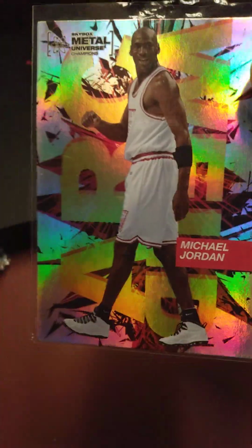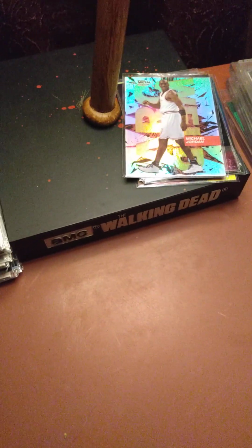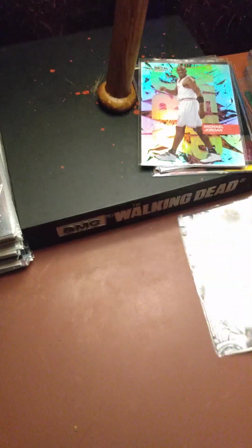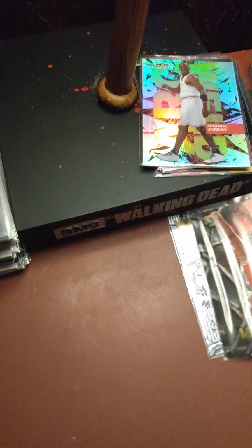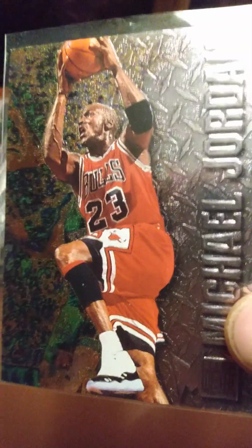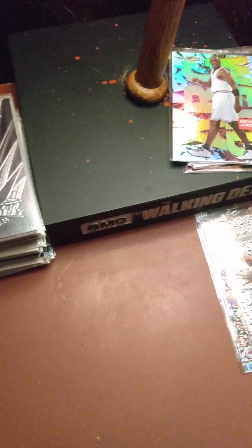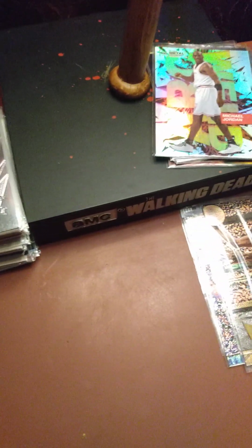And my favorite out of the new ones, Arc Weld. Really pretty, refractor-like. Next is the Fleer Metal Nuts and Bolts. The Metalized. Number 11, my personal favorite out of the Fleer Metals. Silver Spotlight. Bronze Spotlight, Metal Shredders.